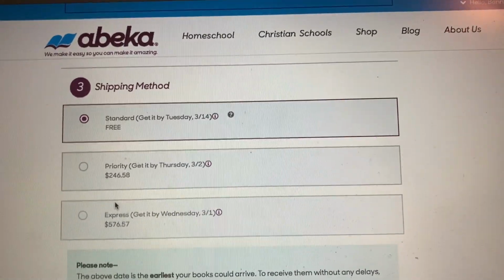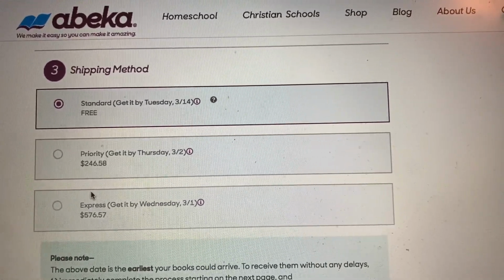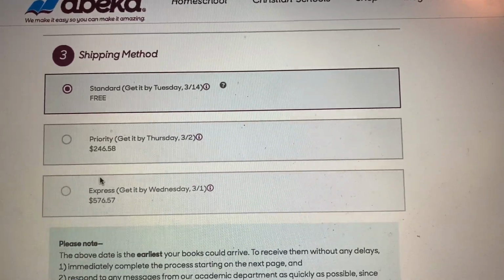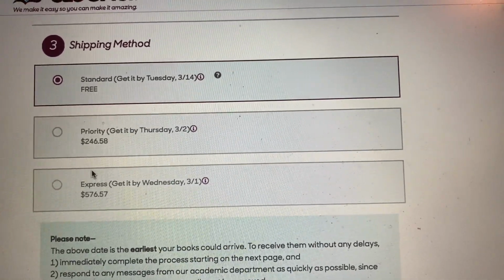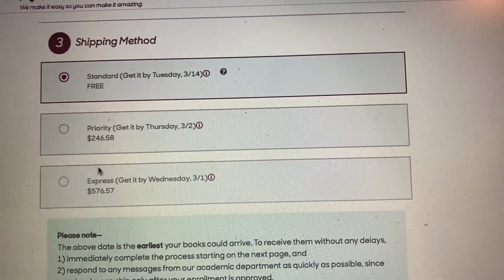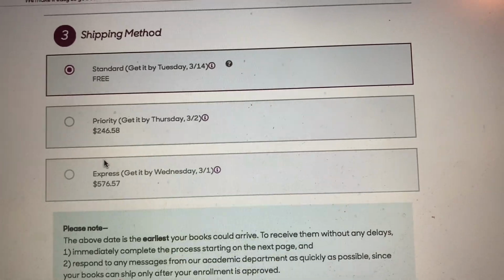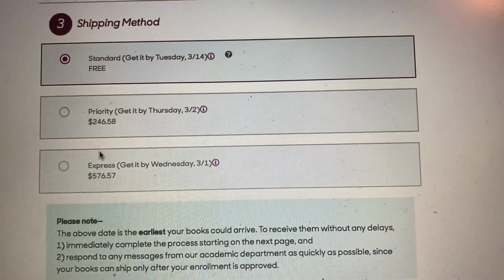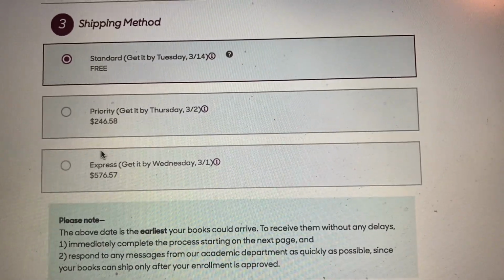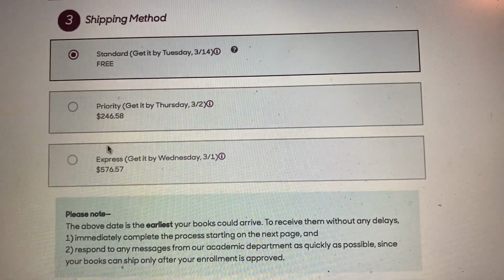Okay, so just something else I noticed and that I remembered. When you go to checkout and you've got everything in your cart and you're ready to put your shipping and your credit card number in, and after you place your order, do not be surprised if you get a whole bunch of emails in your inbox from ABEKA. Some of those emails are going to be good, and some of those emails might be a surprise saying that items you ordered are actually back ordered.